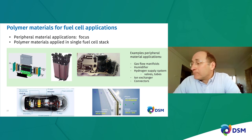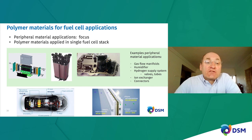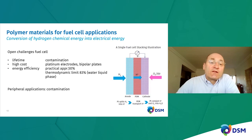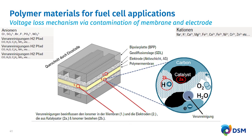When you think about the open challenges of a fuel cell, it relates to lifetime. We have contamination issues that lead to a lower lifetime of the fuel cells. That's an important thing. High cost, but also energy efficiency. These are the issues that relate to fuel cells. At the moment, for these peripheral applications, we mainly deal with contamination issues. Here you see an example of contamination issues.